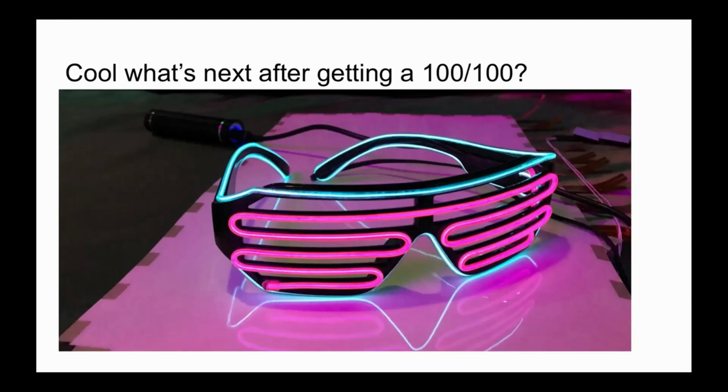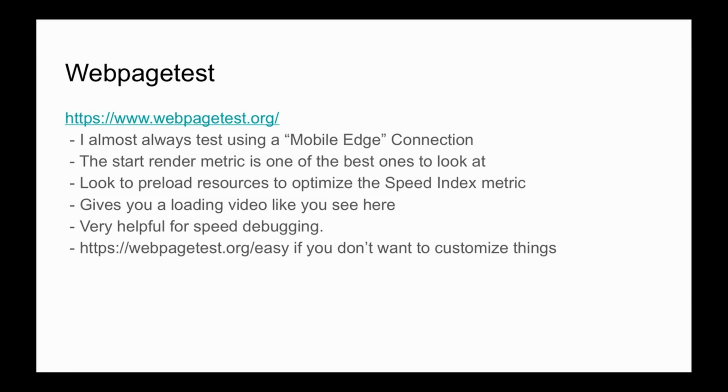But there's more. So what can you do after you get a perfect 100? What are the next steps if you want to go bonkers and try to get even better? There are certain things you can do. So this is webpagetest.org. This is a really good tool. I use this all the time.